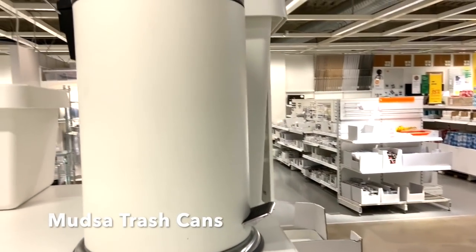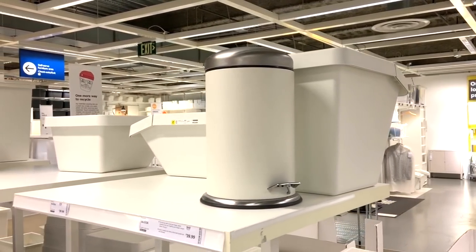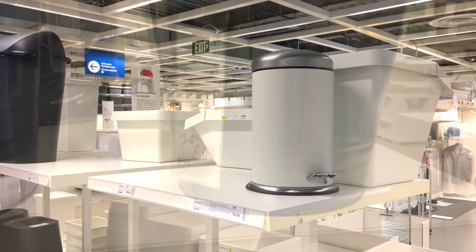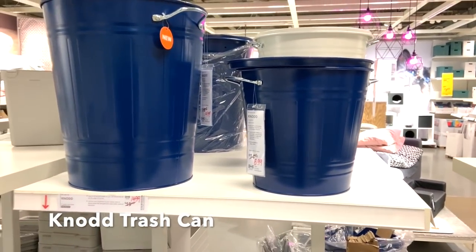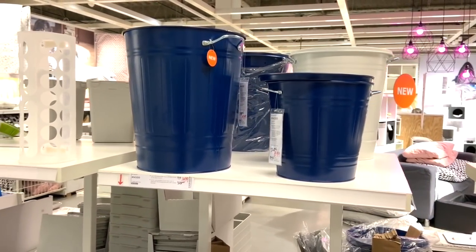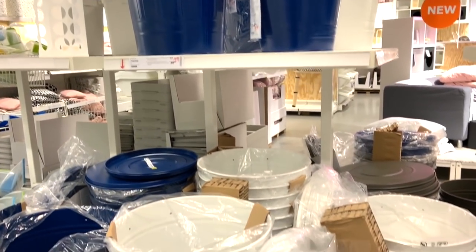This is the Mutza trash can. It is small, which is great for a craft room or a small craft space, and I really like the white and metal combination. And if you're looking for a punch of color, these Nod trash cans are fantastic. They come in this blue and a white, a metal, sturdy, kind of old school looking trash can.